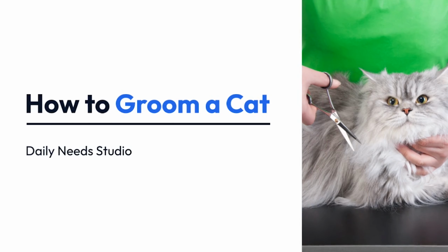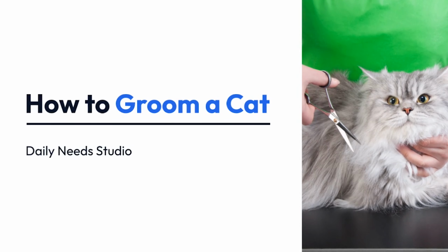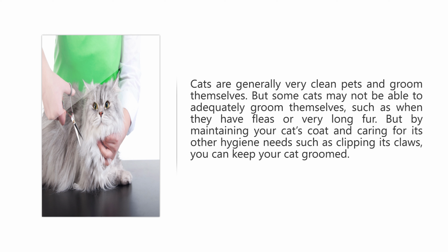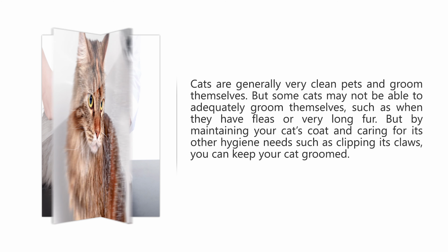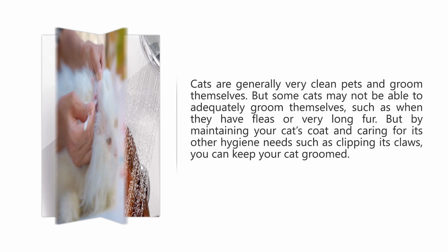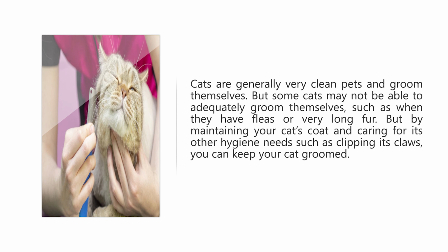How to groom a cat. Cats are generally very clean pets and groom themselves. But some cats may not be able to adequately groom themselves, such as when they have fleas or very long fur. But by maintaining your cat's coat and caring for its other hygiene needs, such as clipping its claws, you can keep your cat groomed.